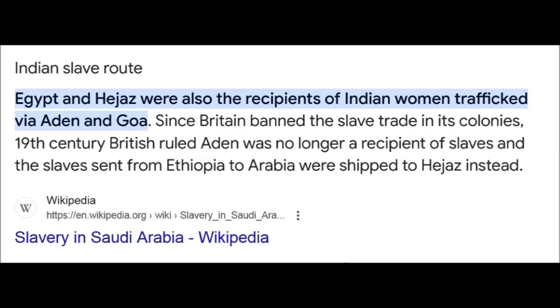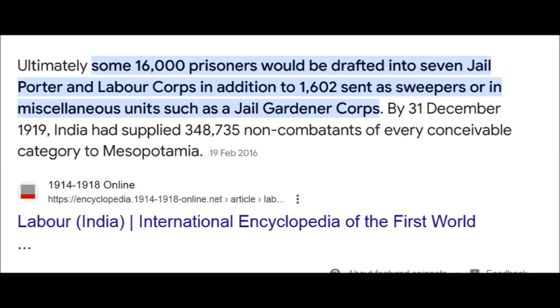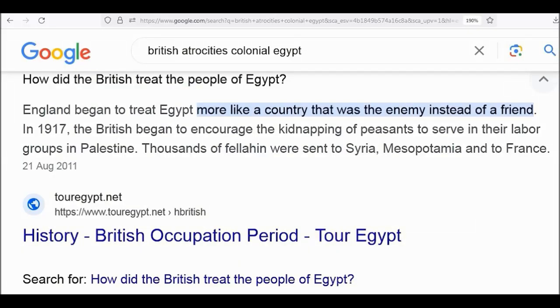They're going to say just to Iraq, they took about a third of a million Indians, and they call them servants in 1917, I think it was, or 1918. I don't have the information in front of me. People will have to go and check it themselves. But anyway, they took many of them from there to Palestine, unfortunately.